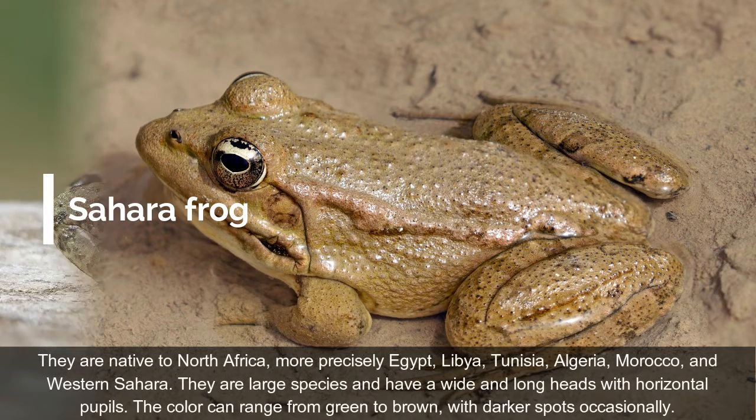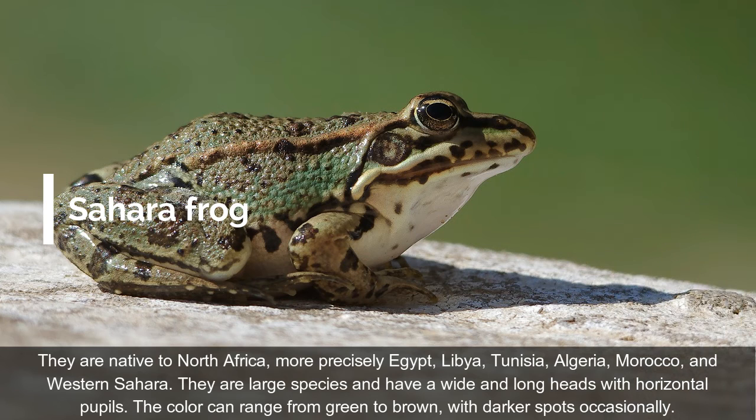They are native to North Africa, more precisely Egypt, Libya, Tunisia, Algeria, Morocco, and Western Sahara. They are a large species and have wide and long heads with horizontal pupils. The color can range from green to brown, with darker spots occasionally.